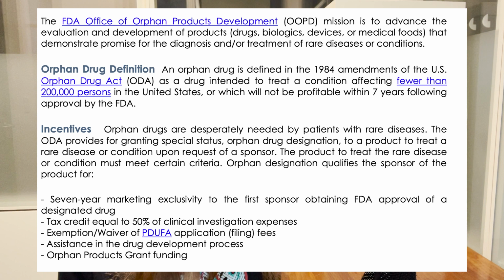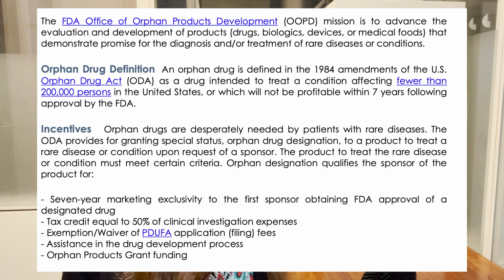An orphan drug is defined as a drug intended to treat a condition affecting fewer than 200,000 people, so that's perfect, in the US, or which will not be profitable within 7 years following FDA approval. So basically it affects a very small number of people, so they're not expecting it to be as profitable as very large drugs, so they need federal funding, which is what they just got, which is great. Orphan drugs are desperately needed by patients with rare diseases.